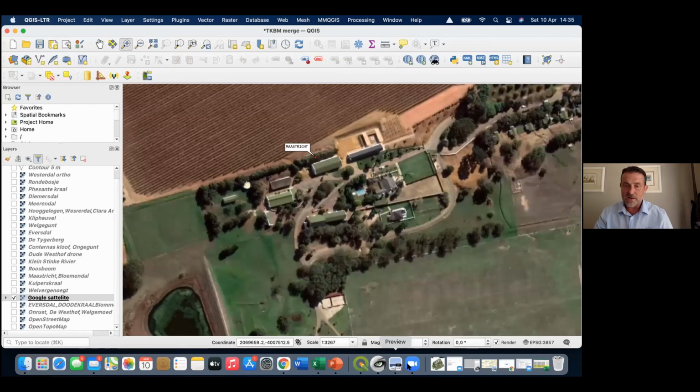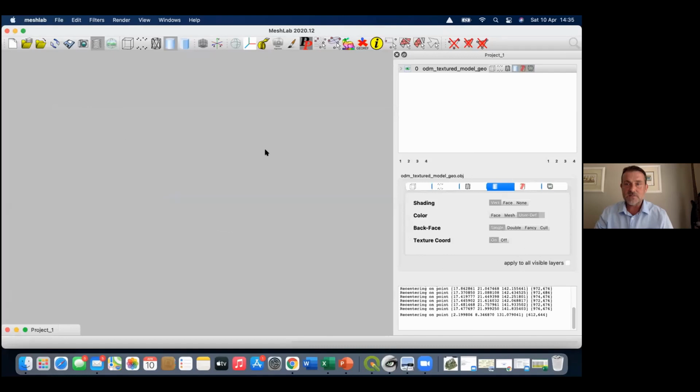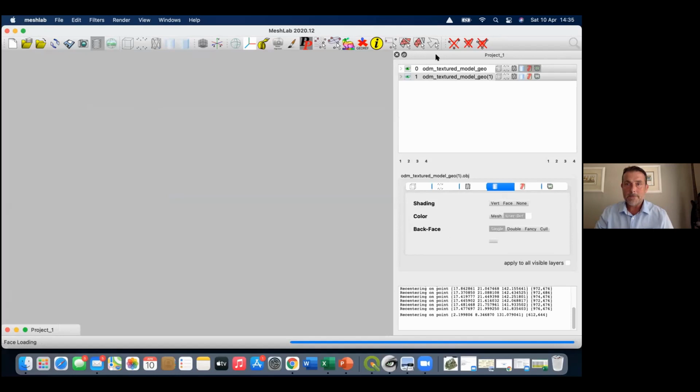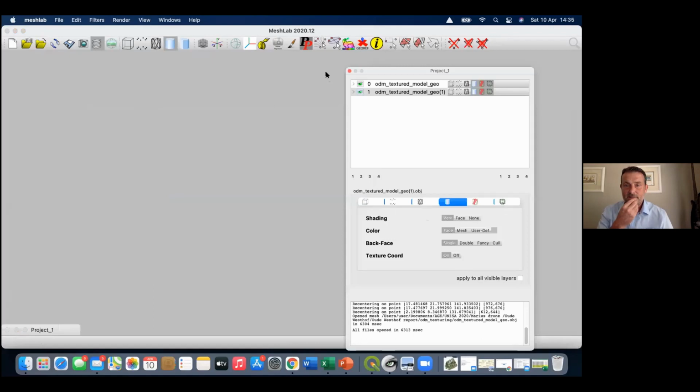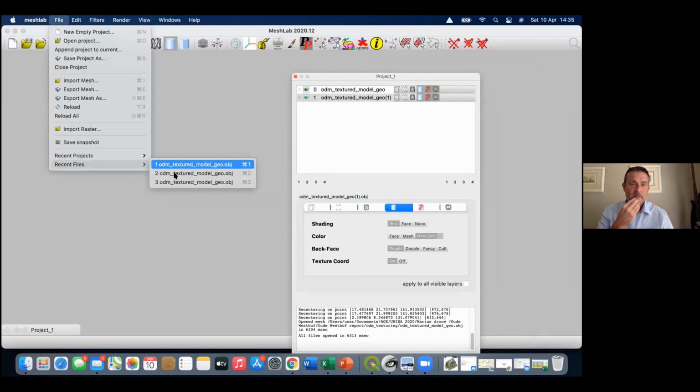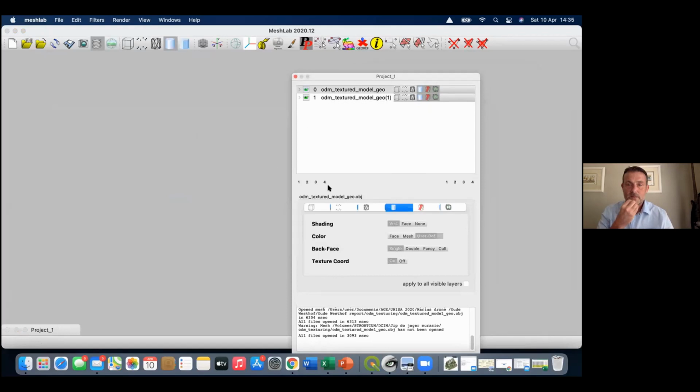This is MeshLab. Let's just see if it's going to load now. Okay, I need to find the file. I'm not going to do it now.